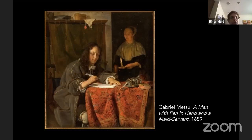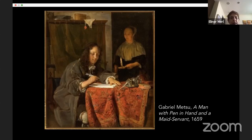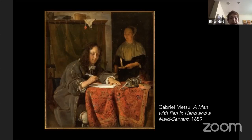There's a second person in each picture, and they appeared as a pair in 3 separate sales. According to a leading scholar of Metsu's work, Metsu represented himself as the man in the Montpellier painting and his wife Isabella as the model for this work.